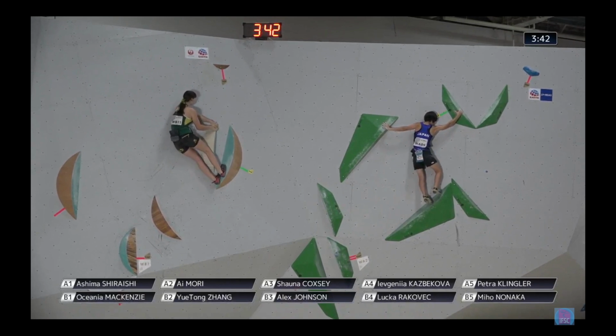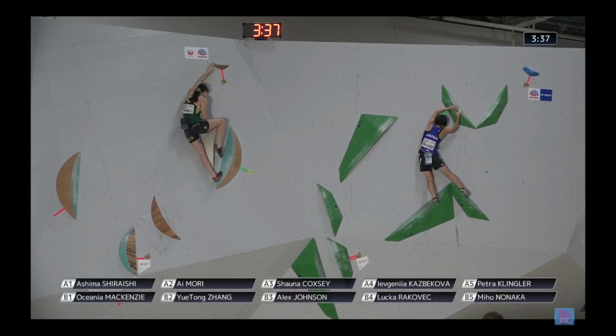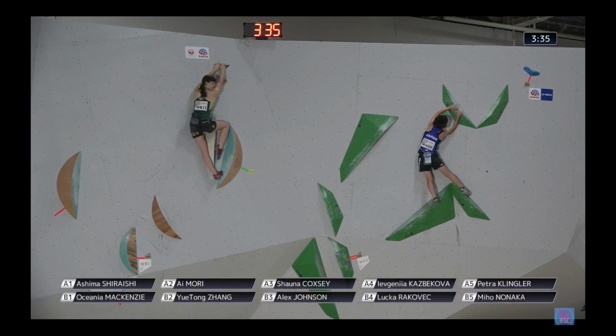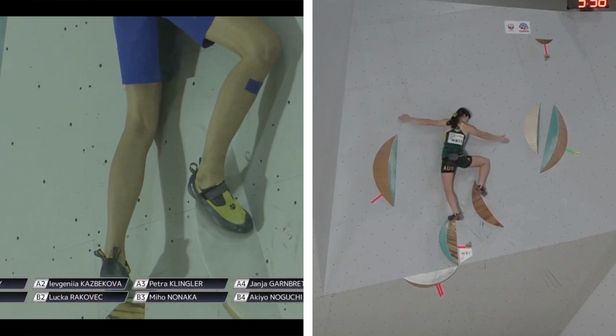Just one more move ahead. You can go full on to the right. You might slip. So she's putting a heel hook in, pulling with a heel hook a little bit to the right, finding the stable position, and tops boulder number 1.